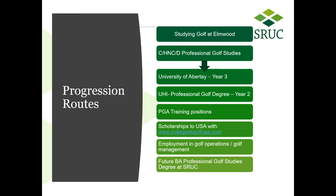One of the other really solid progression routes, which is typically for the players who are maybe slightly stronger players and aspiring to be tour professionals, is to go to the USA on a potential scholarship, and Fraser's going to talk to you in more detail about that. We've had a really good number of students come through and go on to the States and do really well out there.